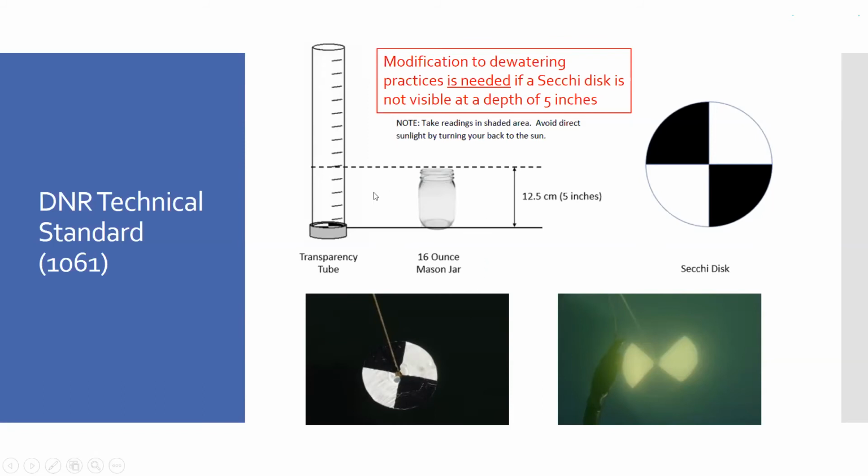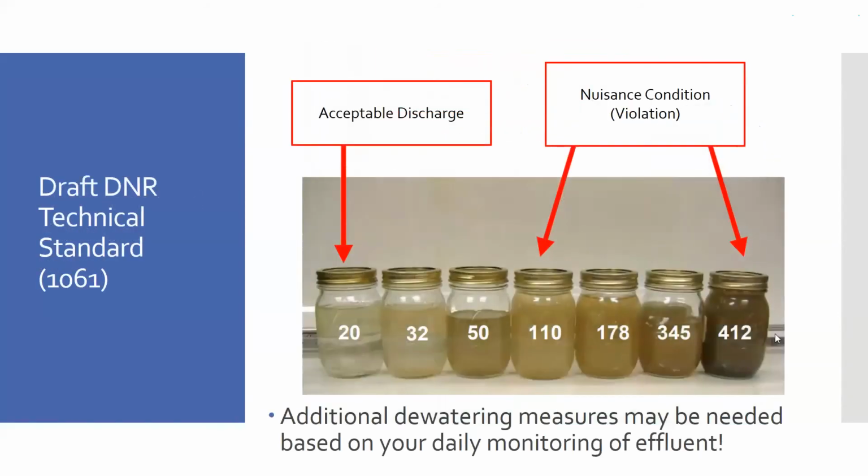So what you can use is either a transparency tube with a secchi disc at the bottom, or probably an easier way is to just have a clear container. A 16-ounce mason jar works great, and put your secchi disc at the bottom, fill it up with that dewatering effluent, and see if that visual standard is met. This is just an example of what that looks like, acceptable discharge versus nuisance conditions. And if you are in that nuisance area, then you do have to consider modifying your dewatering measures.